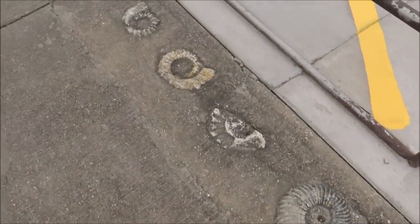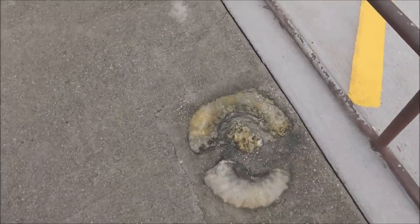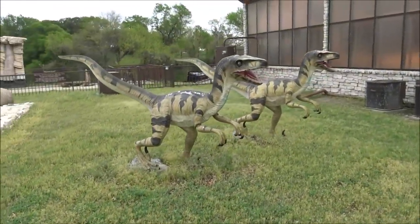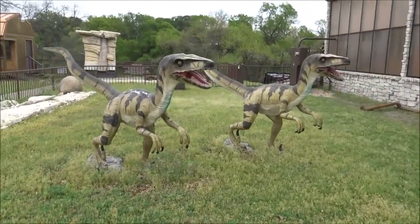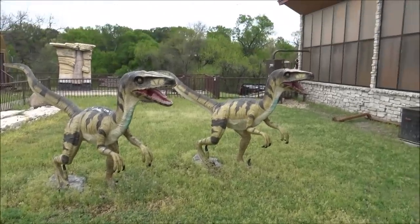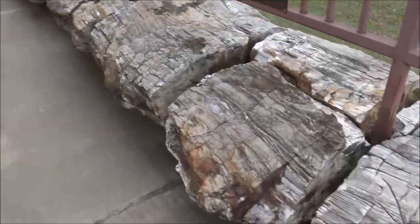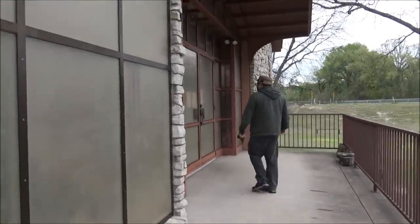On the sidewalk, they got some nice little shells, like fossilized shells imprinted in here. And look, there's some petrified wood. Look at these raptors. These are like the Jurassic Park dramatized raptors, but these are freaking awesome. Anyone that has velociraptors outside of their museum is good in my book. Here we got more petrified wood as you go in to the museum. I apologize for the wind. We're going on in there.